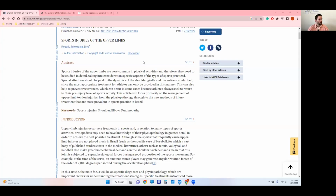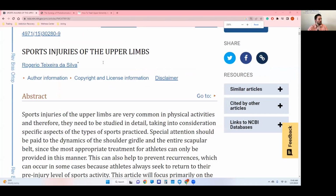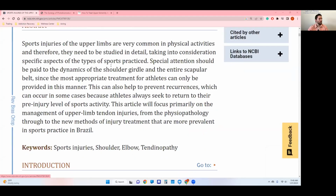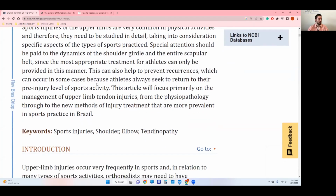Okay, so we are looking at, and I'm going to increase the size of this so everyone can see it, sports injuries of the upper limbs. Sports injuries of the upper limbs are very common in physical activities, and therefore they need to be studied in detail, taking into consideration specific aspects of the types of sports practiced. Special attention should be paid to the dynamics of the shoulder girdle and the entire scapular belt. Since the most appropriate treatment for athletes can only be provided in this manner, this can also help to prevent reoccurrences, which can occur in some cases because athletes always seek to return to their pre-injury level of sports activity.